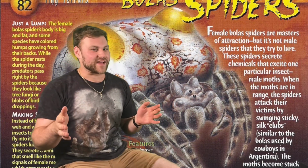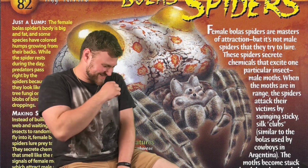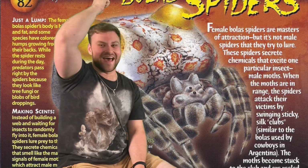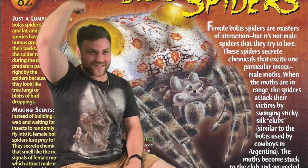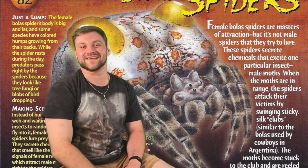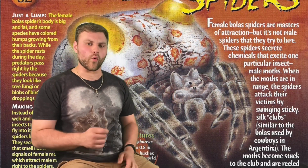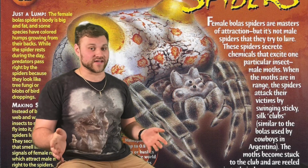Then when they least expect it, like a 90s cartoon, the Bolas Spider will pull out a web club and bonk him on the head. Then the moth will stick to the club, he's stuck, birds are swimming around his head, and he gets taken away and eaten. That's freaking hilarious. So these guys are pretty small. They can really only get up to 0.8 inches long, and they can live in pretty much any area of the world.